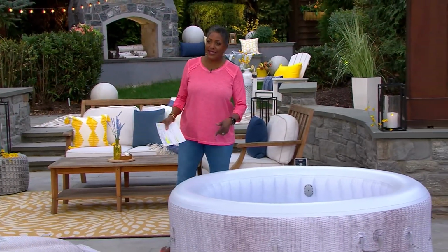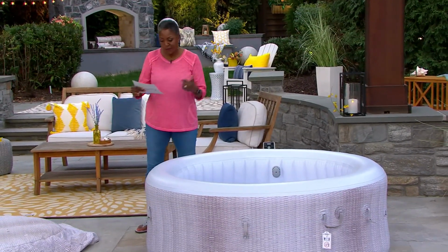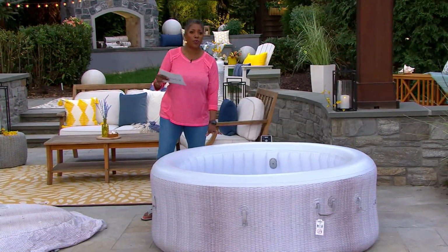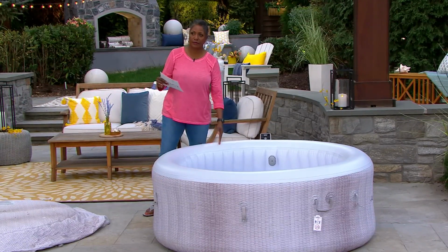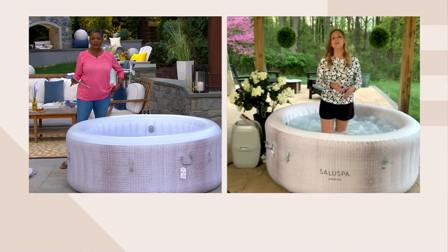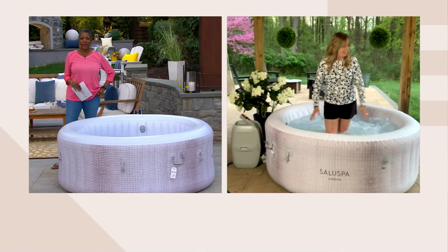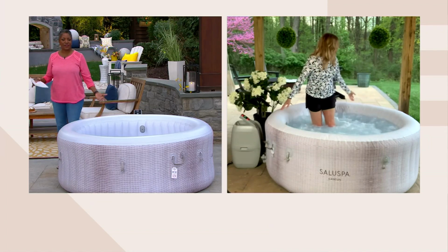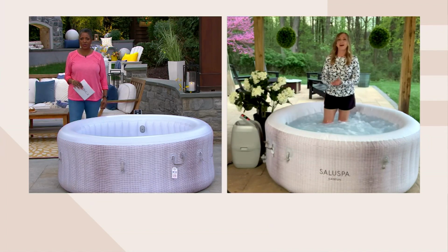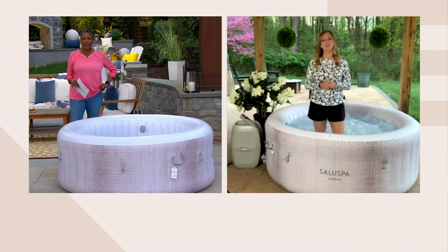It's also easy to step in and out of, Michelle, because it's a lower profile. So the height of this is only 26 inches, is that right? That's right. Yeah, so it's a nice height. I easily stepped into this. If maybe there is somebody that needs assistance, just help them over it. But if they sit on the edge and then swing their legs in, then you really don't need any special help to get in and out of it. That's a great point, Jane.